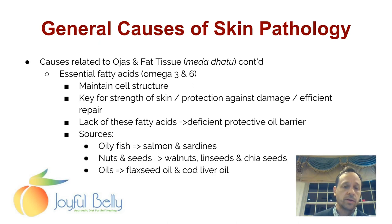One thing which I want to mention in relation to fat is essential fatty acids, including omega-3s and 6s, that help your skin to maintain the cell structure. They also protect your skin against damage and help your skin with efficient repair. Also, it strengthens your skin. A lack of these fatty acids makes it so that there's a deficient protective oil barrier on your skin. So we want to maintain a diet with good quantities of essential fatty acids. Here are some good sources of fatty acids: oily fish, such as salmon and sardines; nuts and seeds, such as walnuts, linseeds, and chia seeds; also certain oils like flaxseed oil and cod liver oil. These are all rich in essential fatty acids.